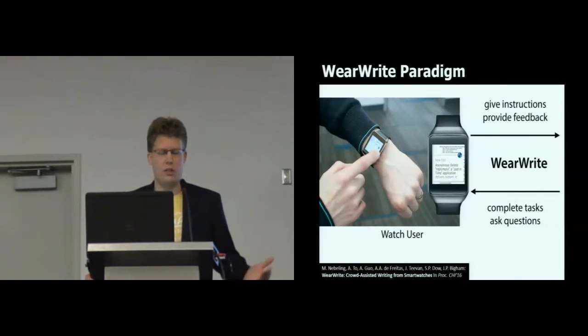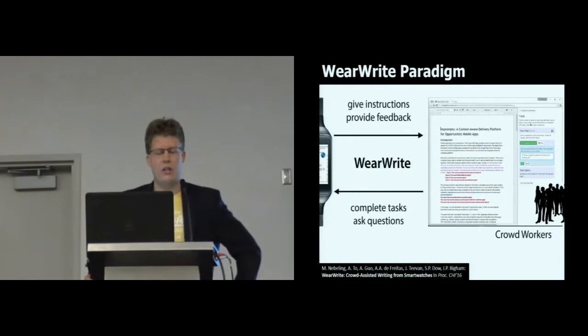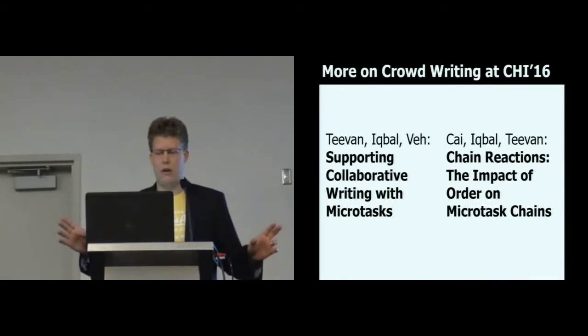So WearWrite really introduces this paradigm where we're spanning, in some sense, a cross-device interface ranging from the smartwatch user working on one end of the interface to a crowd of people that work in a collaborative editor and actually work on these writing tasks and provide input to the smartwatch user. So I just wanted to point out, if you're more interested in the crowd writing stuff, several people here at CHI, specifically Jaime Teevan, have a couple of papers with her co-authors that look more into this. We discussed this also in the paper, but the idea of our paper is really to have a proof of concept system. We wanted to try out whether we can actually realize this idea and make it possible.